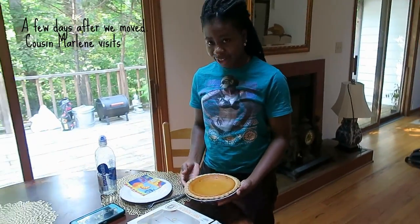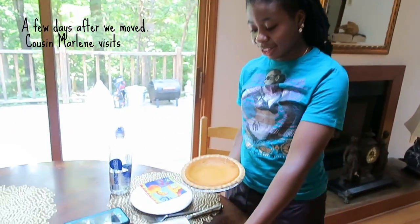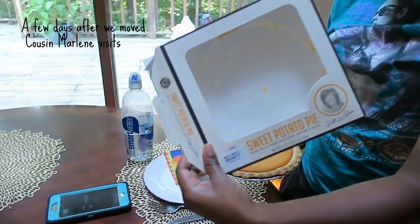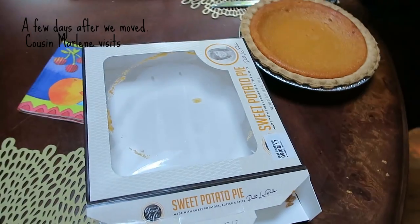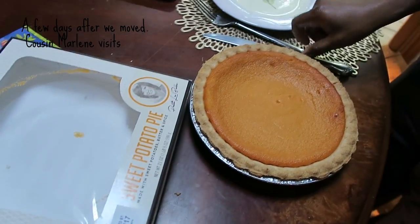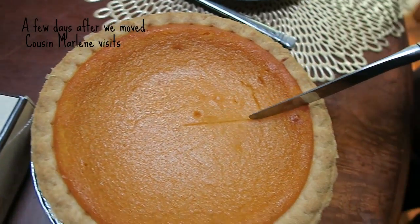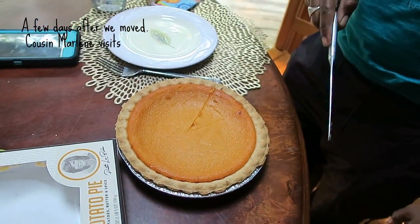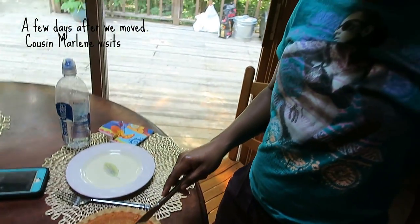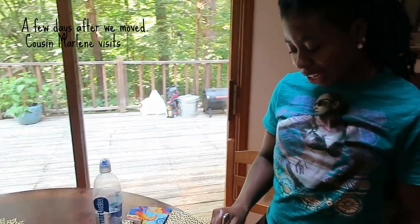So I got Cousin Marlene up in here. She's trying the Patti LaBelle pie. You know this? People were raving over this last year like it was crack. So she's gonna try it for the first time and see if it's all that. But can you see how moist it is? It's so sweet and buttery. And I'm not eating any, she is. Lies, you know I'm gonna eat some. You know she's gonna have a piece.